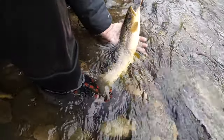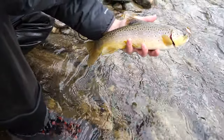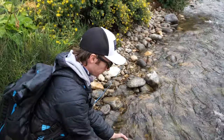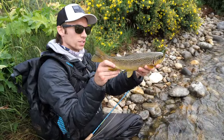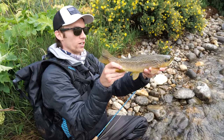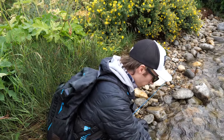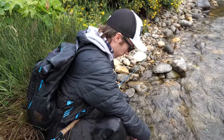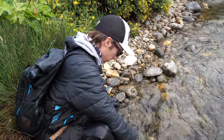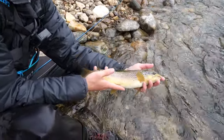Did he just get a shot of it? Well, that's my first Arkansas River brown trout. It took a little bit, but Dallas doesn't have any trouble. That's why he's filming right now and I'm fishing. All right, going for the release. Get a close up on him.